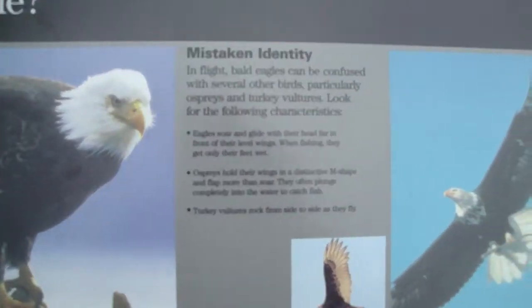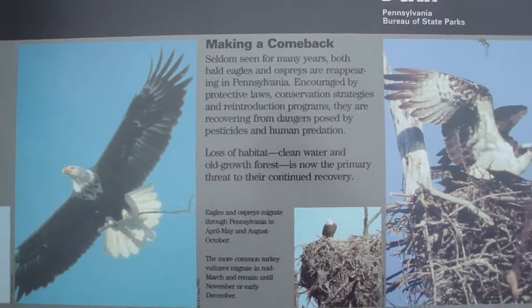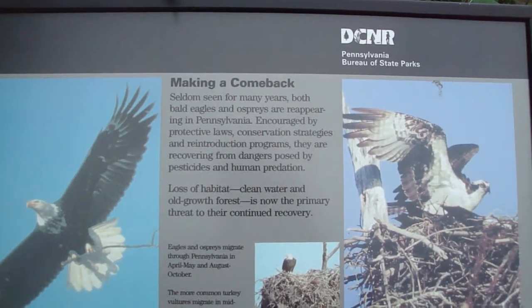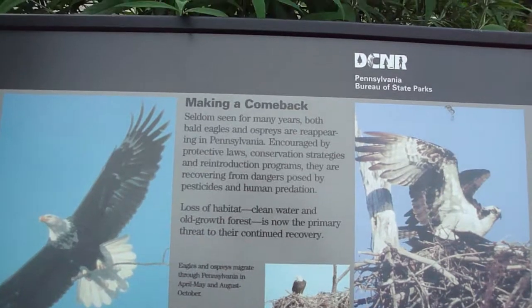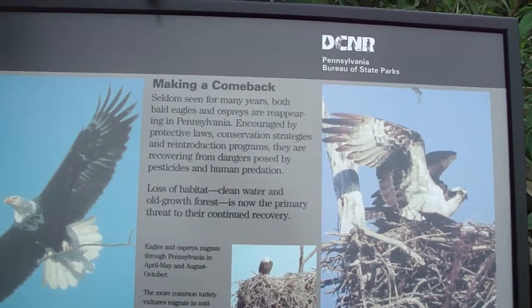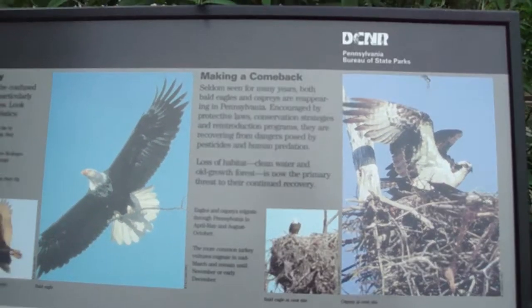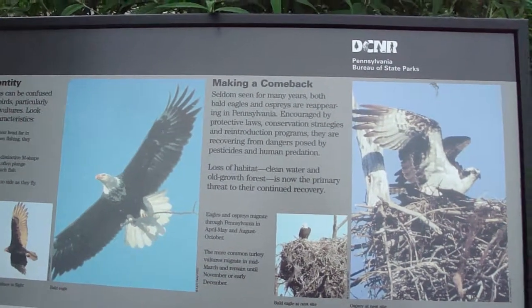Eagles look like other birds, making a comeback, seen for many years. Both bald eagles and ospreys are reappearing in Pennsylvania, encouraged by protective laws, conservation strategies, and reintroduction programs. They're recovering from dangers posed by pesticides and human predation. Loss of habitat, clean water, and old growth forests is now the primary threat to their continued recovery.